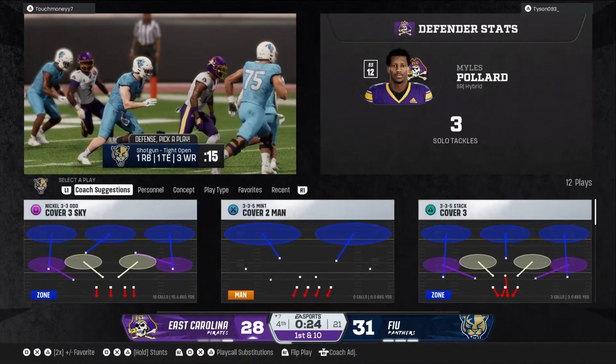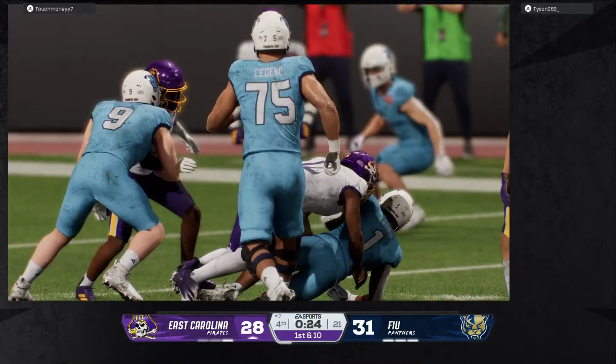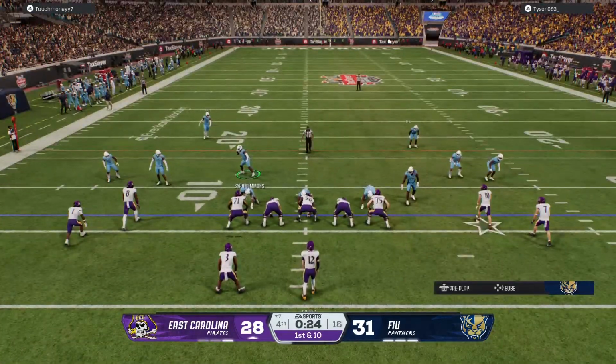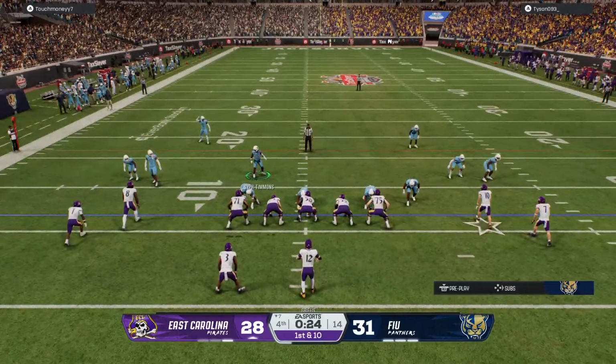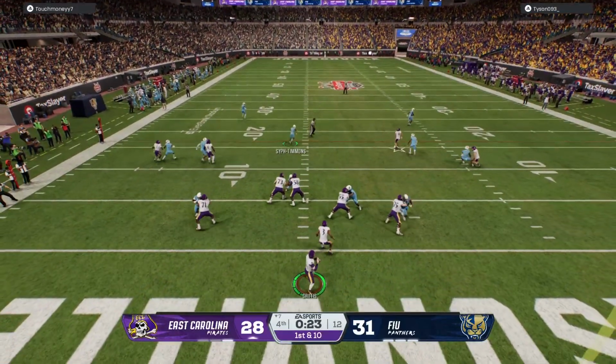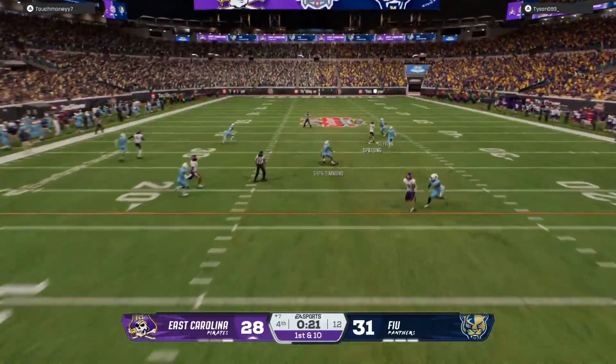Man, what a job keeping your eyes on your key. It's so easy sometimes when they run those RPOs to get a little bit lost with your eyes, to come up, play the run. Nice job seeing the ball thrown. He's got his guy, makes the tackle, and gets the big 4th down stop. He's taking the shot.